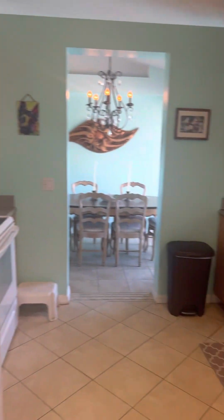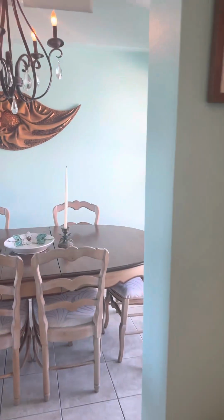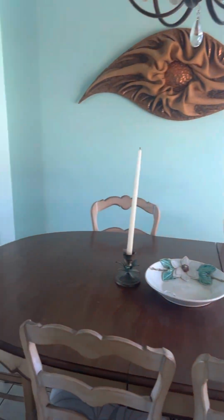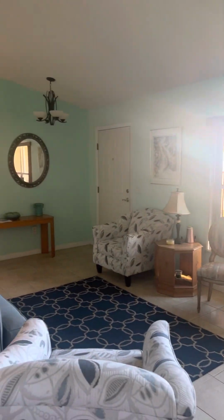So on the other side of the kitchen is a formal little dining room area. We're back by the front door, and then the master or the primary bedroom's right here.